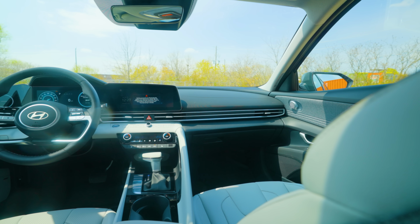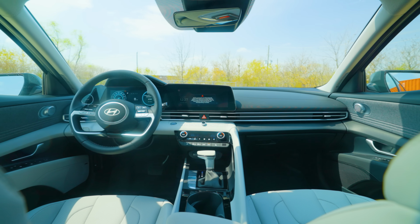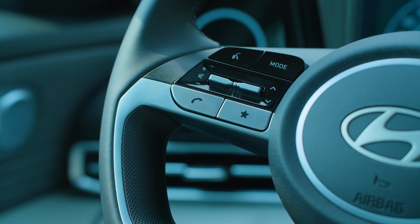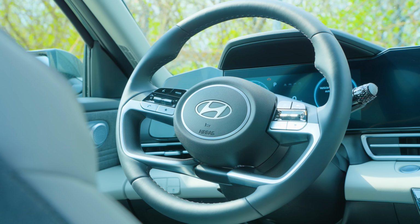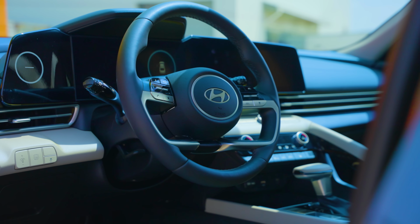While the Elantra does have a sport drive mode selector, I wouldn't recommend it. It just feels against the character of the car. It also does not have paddles to adjust the regenerative braking, even though newer Hyundai models do.